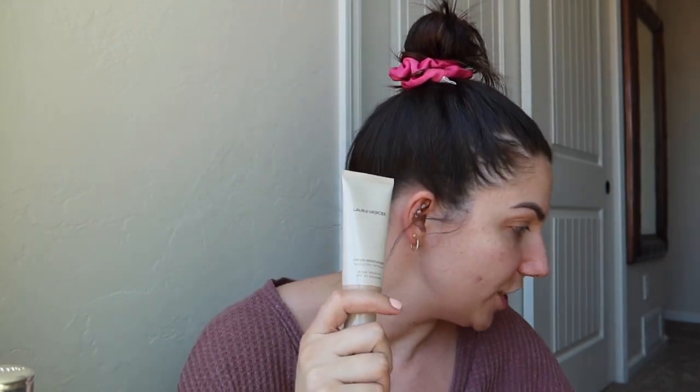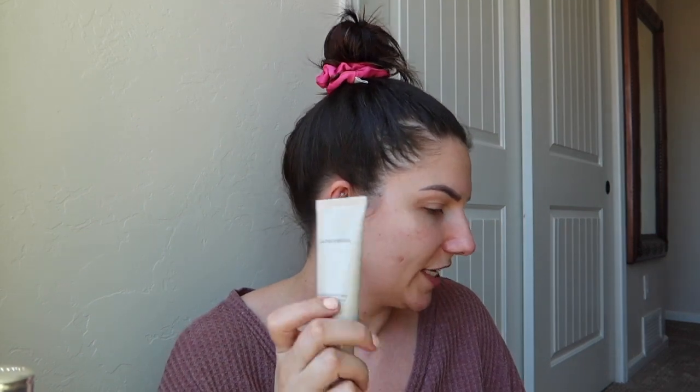So I'm trying to think. I kind of want to try the new Laura Mercier Tinted Moisturizer because I actually have a lighter shade now. The shade I had already was way too dark for my skin. Where is it? I don't even know where it is, but it was too dark for my skin, so they sent me Vanilla 1 and 2. So I'm trying to think. Apply in the morning on the entire face alone or after foundation.